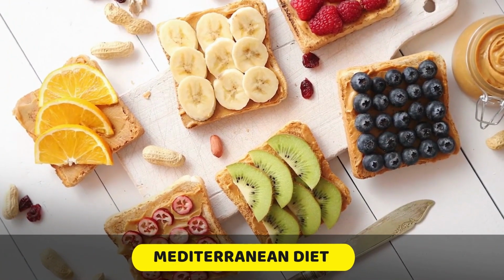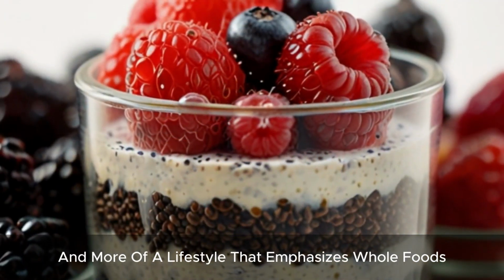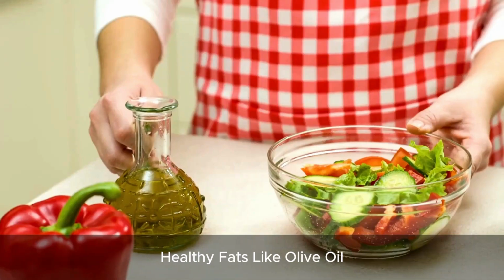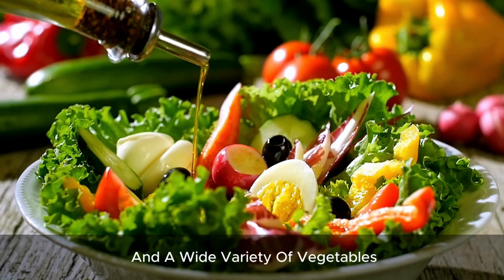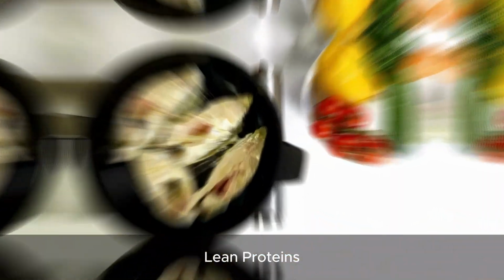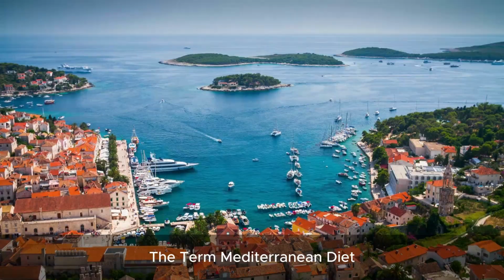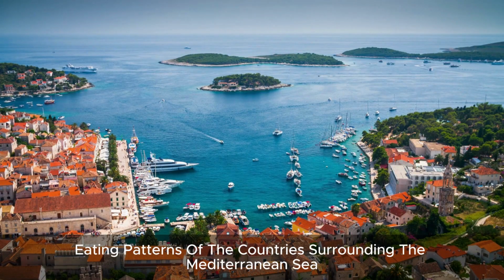Now let's look at the Mediterranean diet. This is less of a strict diet and more of a lifestyle that emphasizes whole foods, healthy fats like olive oil, and a wide variety of vegetables, fruits, legumes, and lean proteins, especially fish. The term Mediterranean diet refers to the traditional eating patterns of the countries surrounding the Mediterranean Sea.